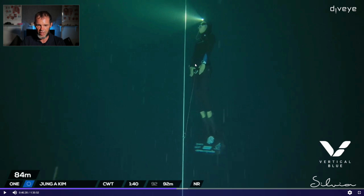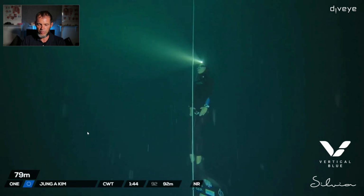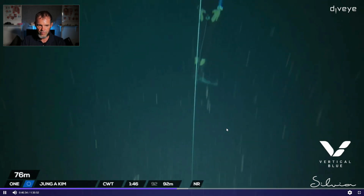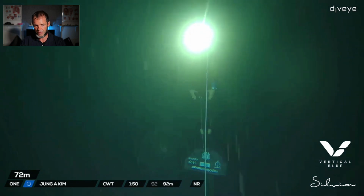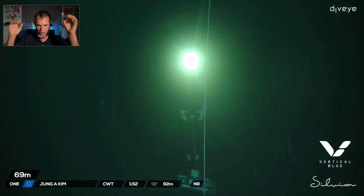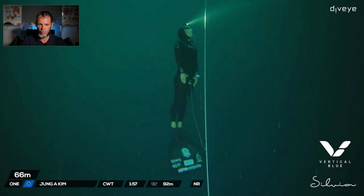Sometimes you see freedivers use a lanyard on the wrist or an ankle. This is a waist lanyard, and now she put her thumbs on it. This allows her to keep the arms there without any tension and maintain good posture. Again, some freedivers prefer to keep the arms in a streamlined position because it's more streamlined. However, this position is more relaxed.